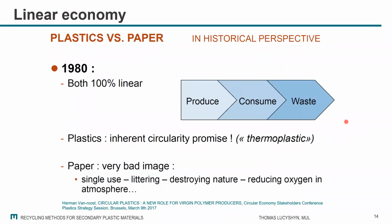What is quite interesting is to have a historical view in comparison of plastics and paper. So in 1980, both of them were 100% linear. So classic: produce, then consume it, and then it's waste. And at that time, plastics had a very good reputation, an inherent circularity promise, because it's thermoplastic, meaning we can remelt it, reshape it, reuse it. So that's a good promise, and we see what came out. And paper at that time had a very bad image, so it was really just single-use and a lot of littering, destroying nature, reducing oxygen in the atmosphere. So it was not really a good material.